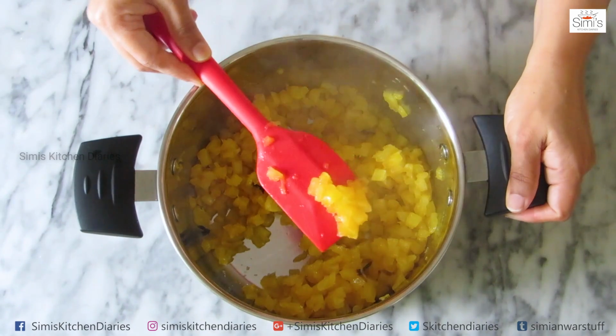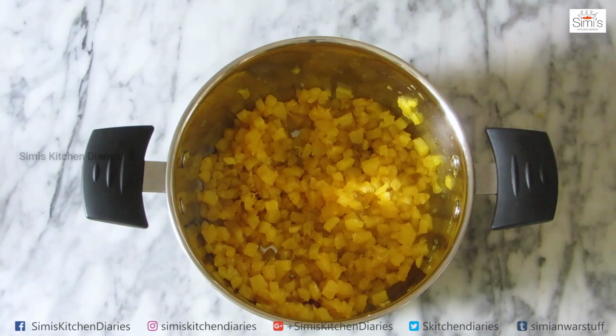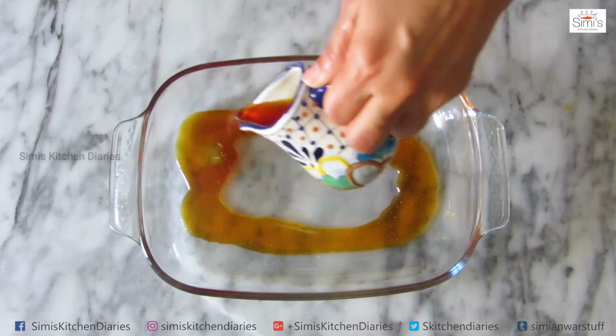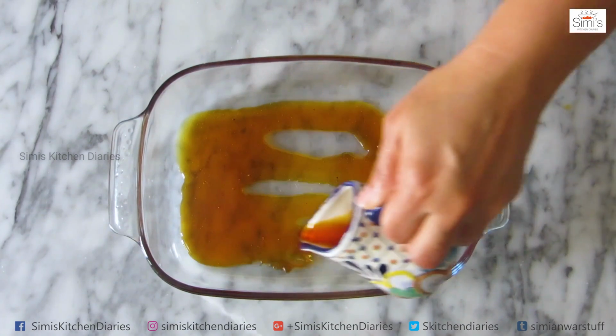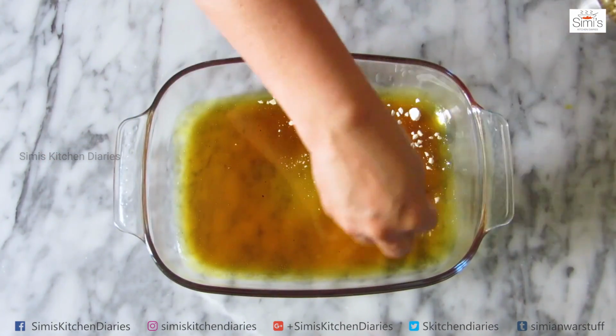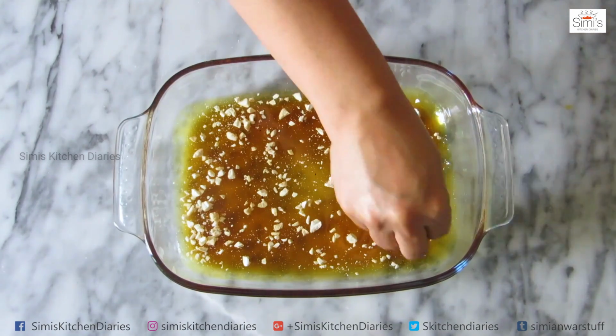Now we'll start layering the first part of the layered golden pudding. For this I'm spreading out the caramel first. Swirl it nicely so that it's well coated completely on the bottom of the dish. Next in line is chopped cashew nuts, and I have taken 1 cup of chopped cashew nuts for this quantity.